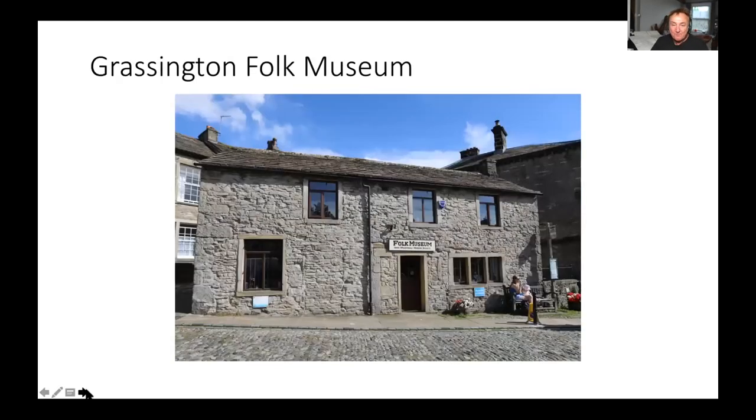And now we're back at the other side of the square that we came up from. And this, as you can see, if you look carefully, was two conjoined cottages let to lead miners. So we see here one of the doors and then the other door over here, which still acts as the entrance to the folk museum today. These cottages were built in 1728 and then converted into the museum in 1979. It's open every afternoon from 2 to 4 o'clock and it's free to go round, so hopefully you'll leave a donation.